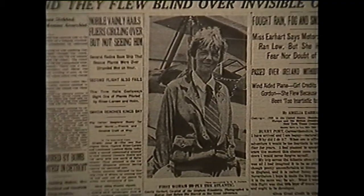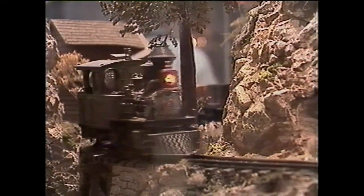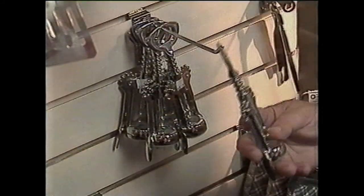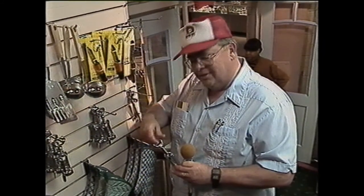The old railroad station has become a festive marketplace with dozens of little shops that offer everything from miniature trains to Hollywood and racing souvenirs to a shop just for left-handed people. This is a left-handed corkscrew. It works, I guess most corkscrews would work right to left.